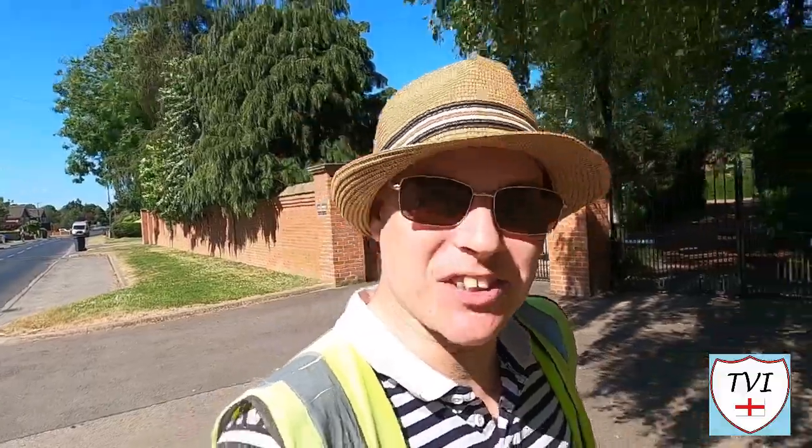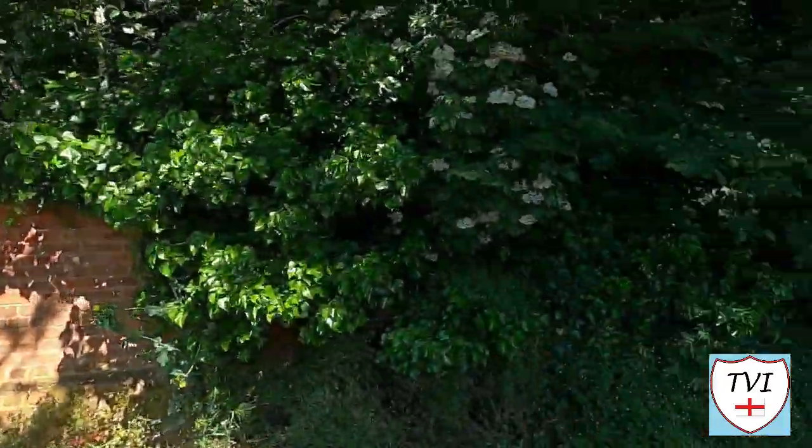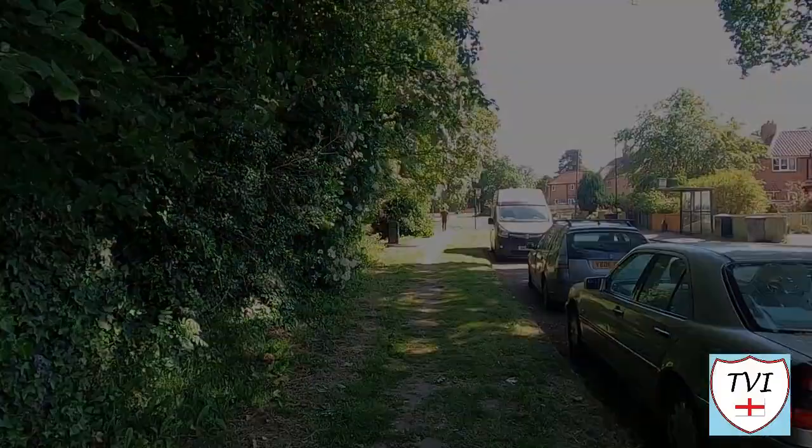Pretty popular with cyclists, it seems, that shop. Well, it's York, what do you expect? This city has plenty of cyclists on plenty of cycle routes around it. Now, let's head for Stockton Hall. So, here we go, underneath these trees, and the hall is on the left.